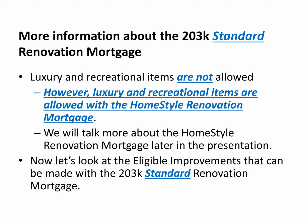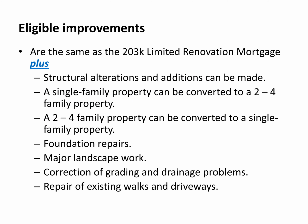Now, let's look at the eligible improvements that can be made with the 203K standard renovation mortgage. Eligible improvements are the same as the 203K limited renovation mortgage, plus structural alterations and additions can be made. A single family property can be converted to a 2 to 4 family property. A 2 to 4 family property can be converted to a single family property.